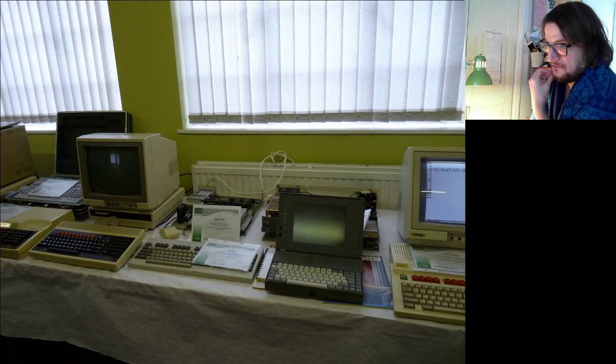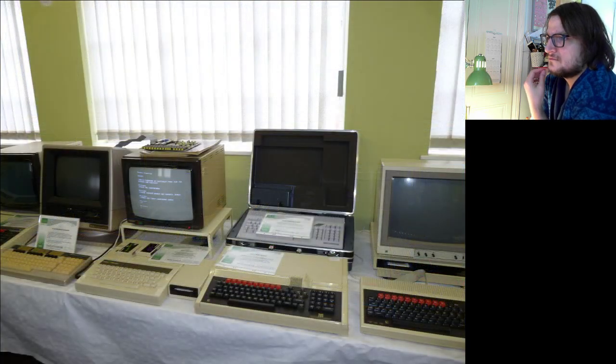Then we have the A4 laptop. Another one of the prototype ARM processor development platforms. One of the BBCs, but this is the BBC which has the separate keyboards. A Master. I don't know what the grey unit is behind the Master. Acorn Electron with the +3.